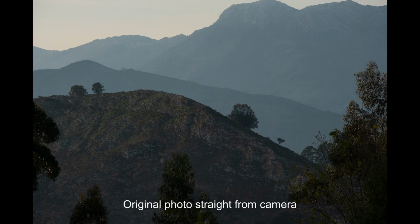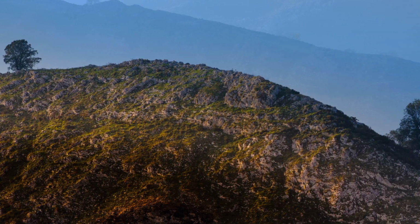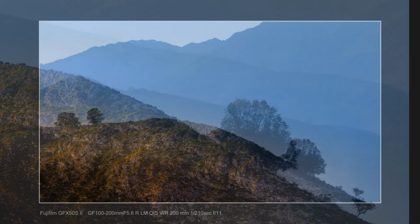As I was driving, I spotted a sign saying Mirador, which I think is lookout point. So I took a little detour and came across these trees on the crest of a hill.